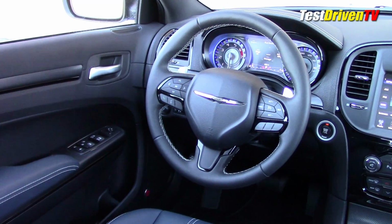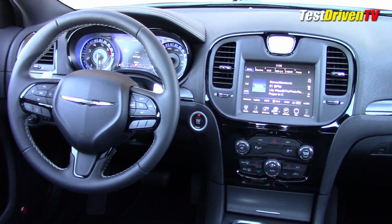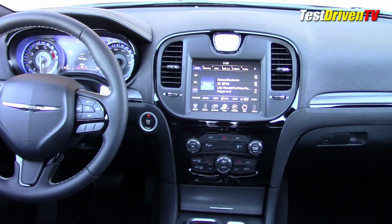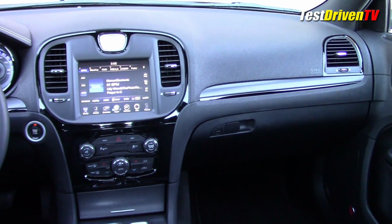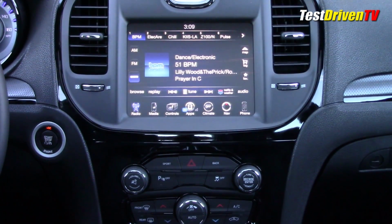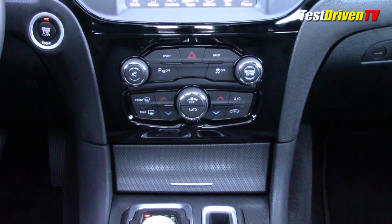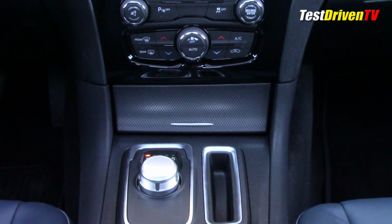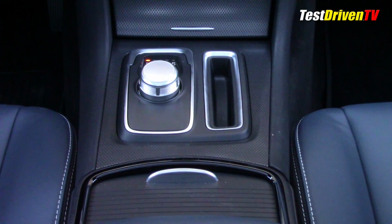The cabin was thoroughly redesigned starting with 2015, which improved the materials quality and softened its design. The dash and door panels all have a heavy rubbery feel that's much improved over the last generation. Trims in the 300S are piano black for the center stack, and a carbon fiber-like trim spans the dash, the door panels, and the console. And on that console, you'll find a rotary dial shift selector that replaced the traditional lever last year.